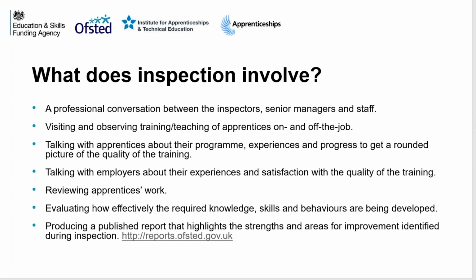And what do you get from this? You get a published report that highlights the strengths and areas of improvement identified during the inspection. You can see similar reports for providers like yourselves. If you just put reports and Ofsted into your search engine, you'll get it. Next slide, please.